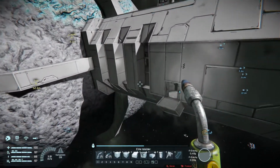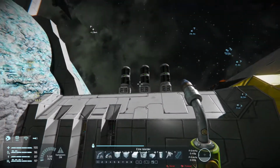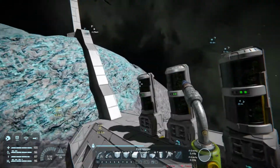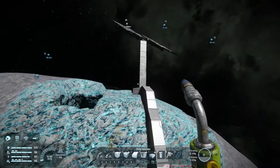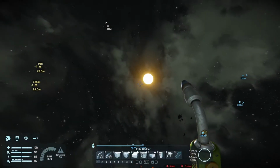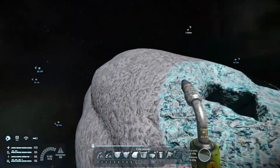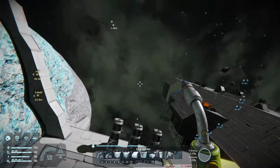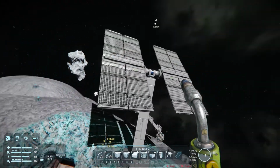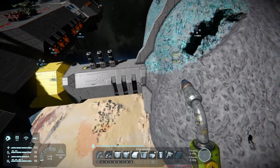We have air, we have hydrogen, we have some ice, we have some oxygen farms so that we can produce our oxygen. We have hopefully enough power to last. But the thing seems to be that the sun is just circling around this asteroid, and that we should have power always. So that's a good thing. Some solar panels, a lot of batteries.